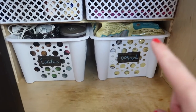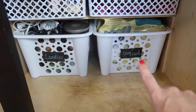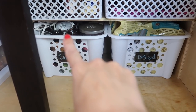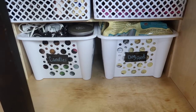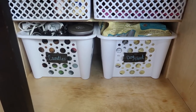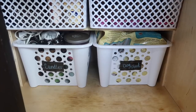So in this one I have Tucker's dog food, dog treats, and his heartworm medicine. And then in this I have all of my candles. I have a candle warmer and a plug-in for, like, I think that one's an Airwick. I got rid of all of my Airwick and Glade ones, except for I kept one each because it was just really out of control. But I'm going to donate all that to Goodwill.